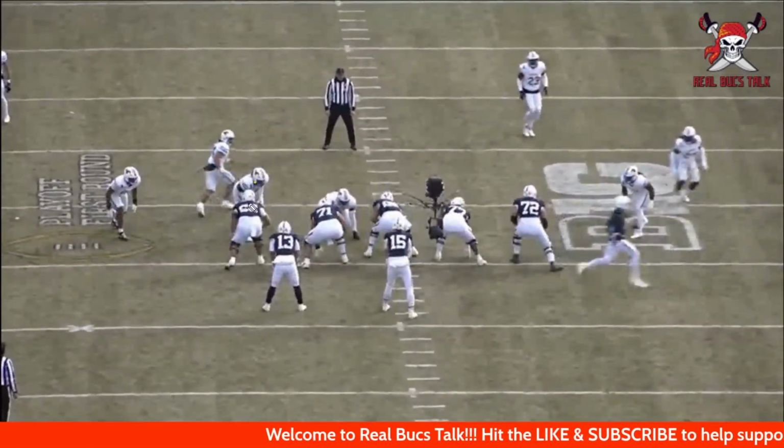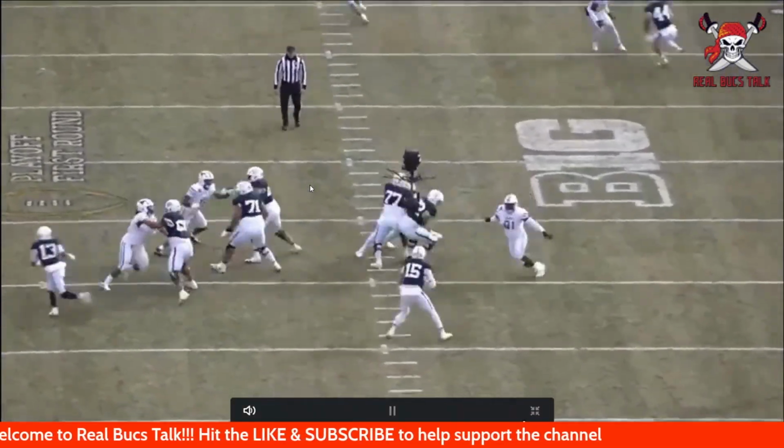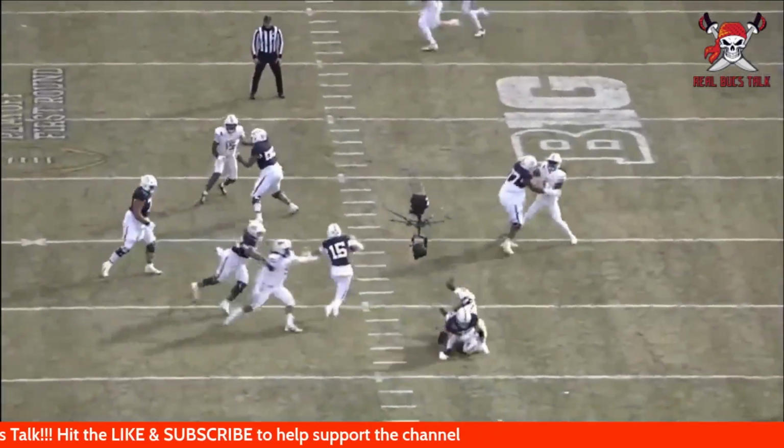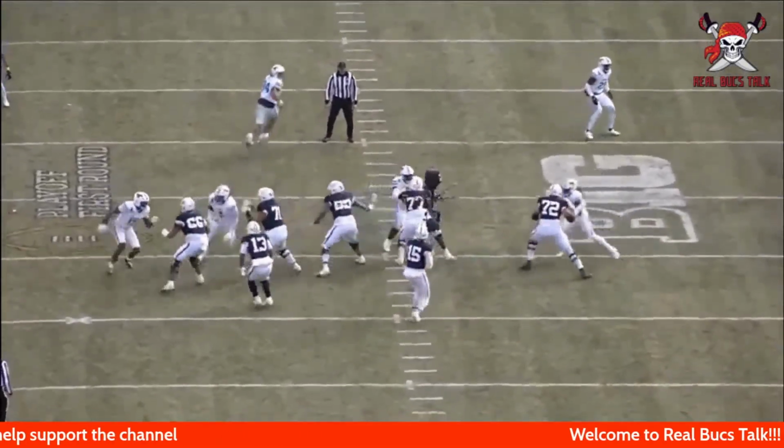Yeah, for sure. And I think that's why he was a fifth round pick. I think a lot of teams saw that and they're like, well, this is something that he's going to have to improve to really unlock his capability. And maybe the Buccaneers coaching staff can do that. You can see him here.